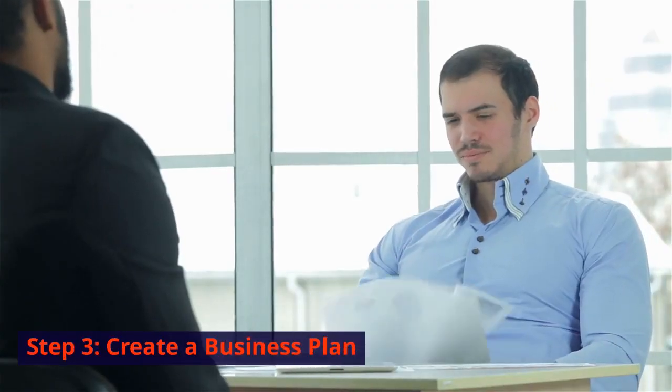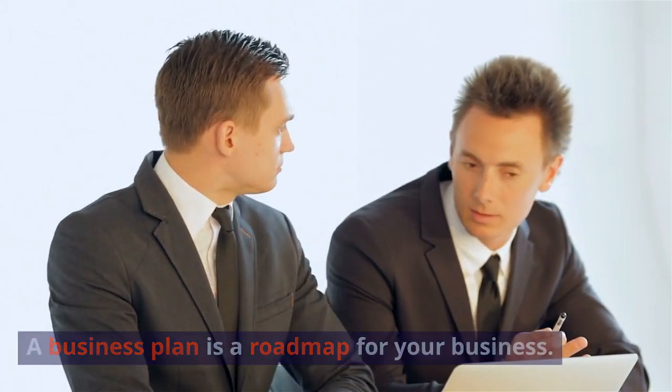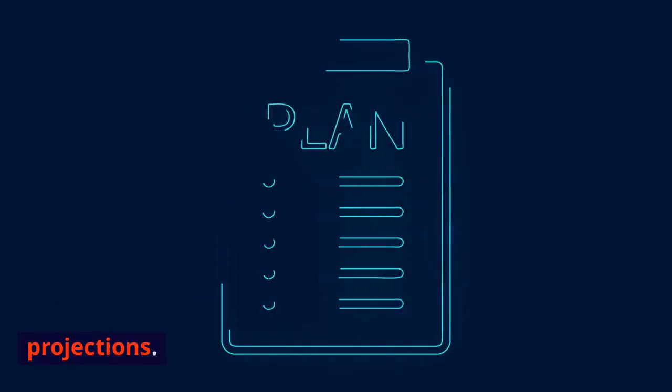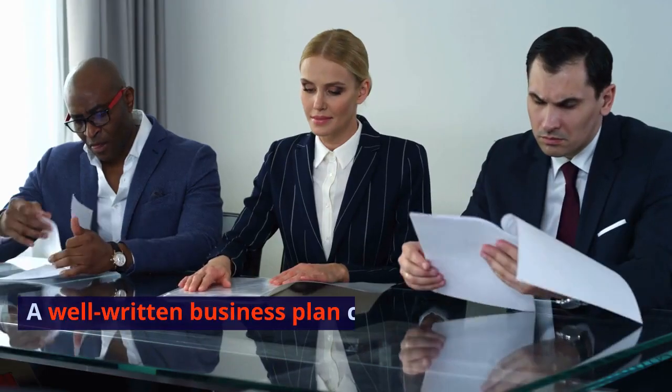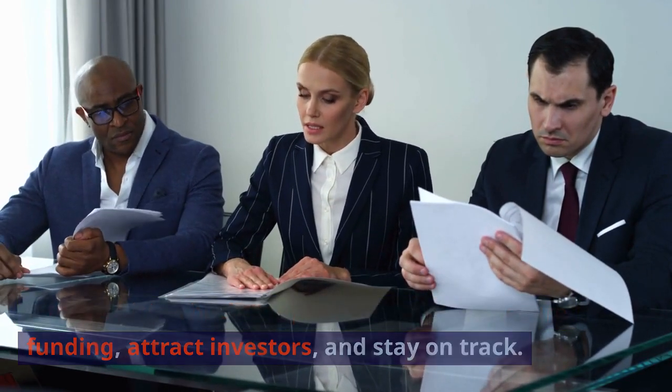Step 3. Create a business plan. A business plan is a roadmap for your business. It outlines your goals, strategies, and financial projections. A well-written business plan can help you secure funding, attract investors, and stay on track.